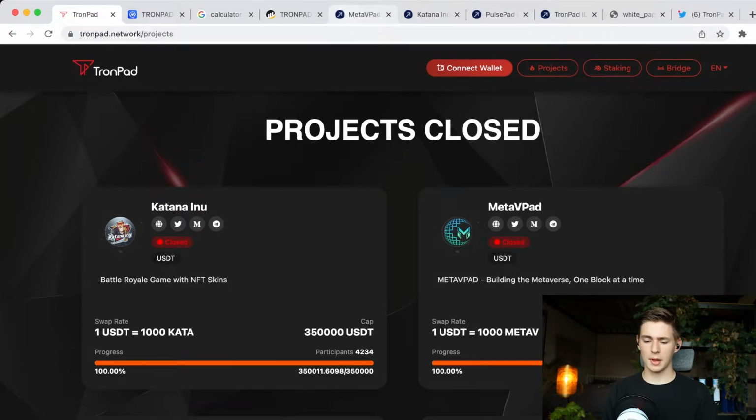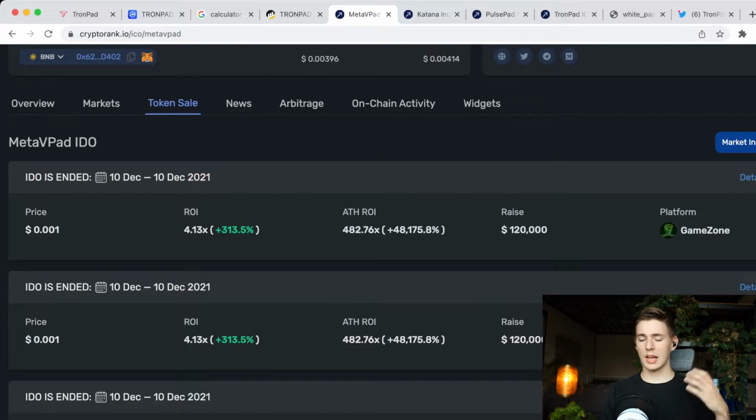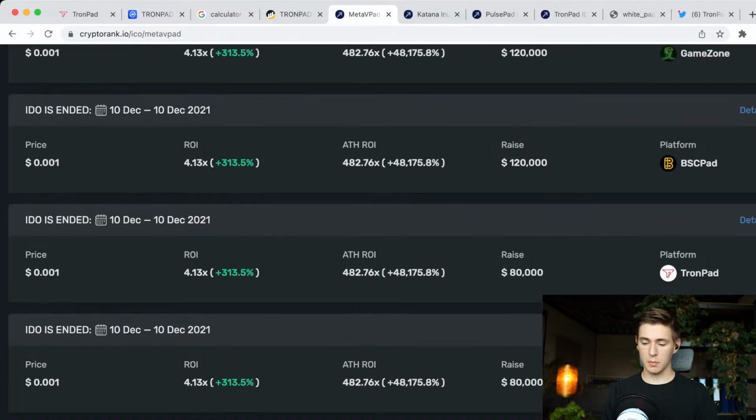Now, what about their results? Well, one of their launches was MetaVPad. Of course, at the end of the day, a pretty successful launchpad in its own right. The token launch went very well, 482x over on their all-time high, and ROI over here at a 4x. So a very, very valuable project.